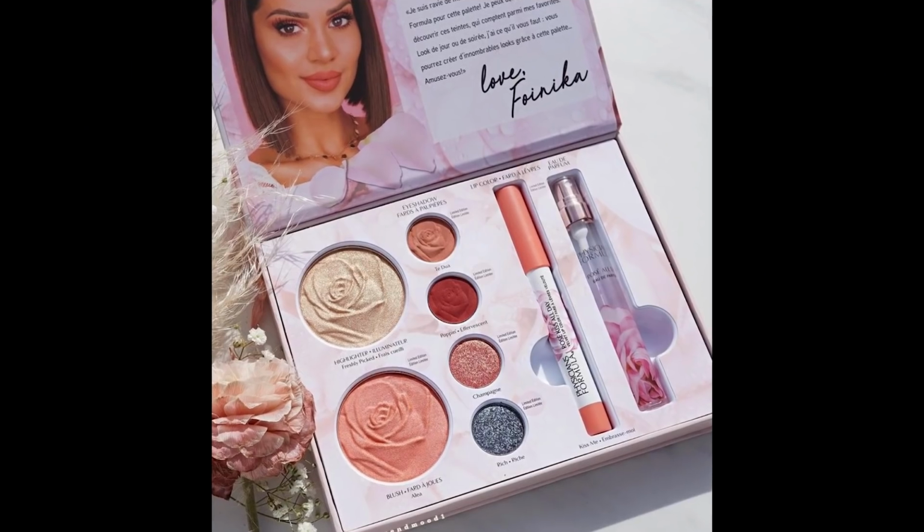Palettes that have everything all in one. Physicians Formula put out a Rosé All Day collection with exterior glam. I'm not sure what exterior glam is supposed to mean, but okay. It's a face palette that includes a blush, a highlighter, 4 eyeshadows, perfume, and a lipstick.